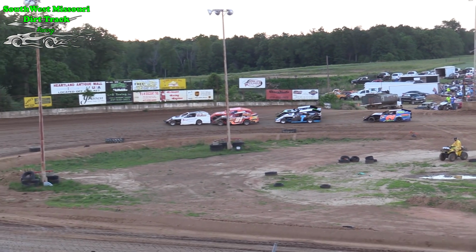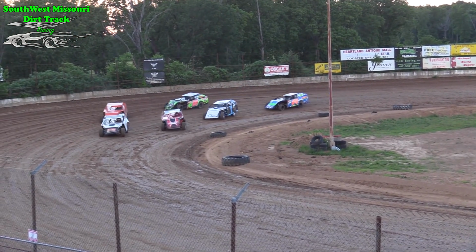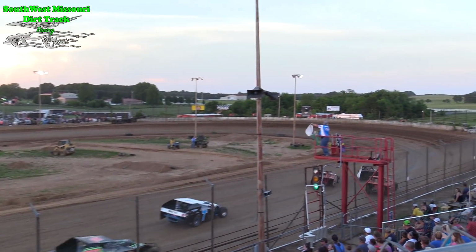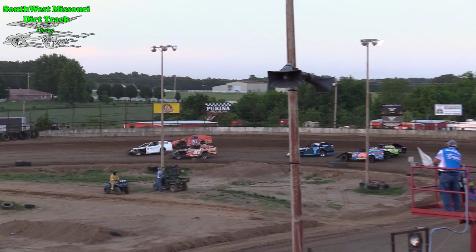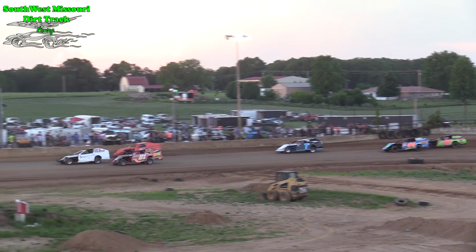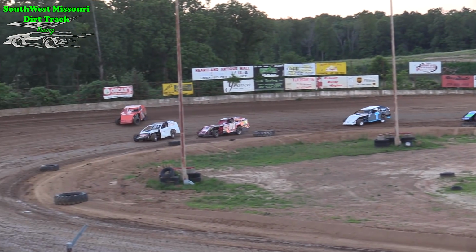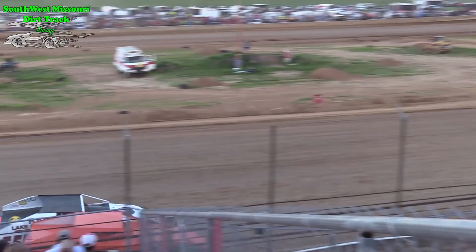One lap to go. See if Pierce can hold on. Flagman's looking over. Green's out. Here we go. And it's a shootout for the win. Pierce barely holding on to the lead. Here comes Webster high on the outside. Swoop on the inside. Checkered flag in the air.